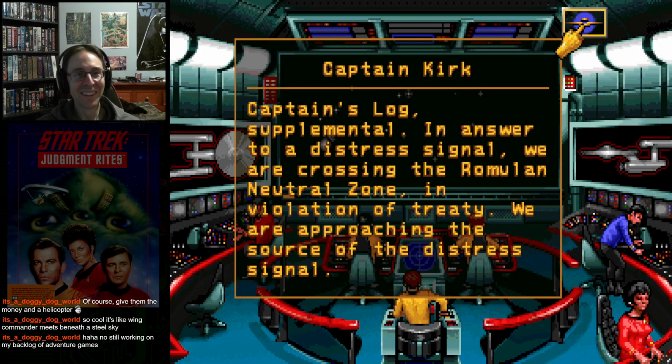Captain's log, supplemental. In answer to a distress signal, we are crossing the Romulan neutral zone in violation of treaty. We are approaching the source of the distress signal.